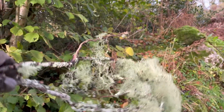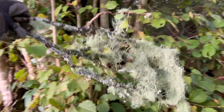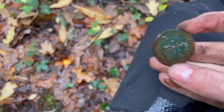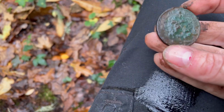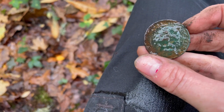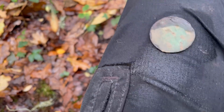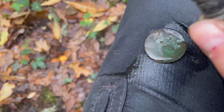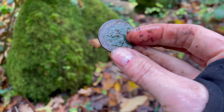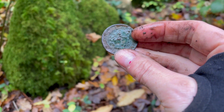Definitely a bust. Well, they say lichen is the best test of air quality. I reckon the air must be pretty good here. I've just found a coin which says Napoleon III on it. I didn't recognise it. I thought this doesn't look like a... It's got a kind of edge all around it. There it says Napoleon III there.